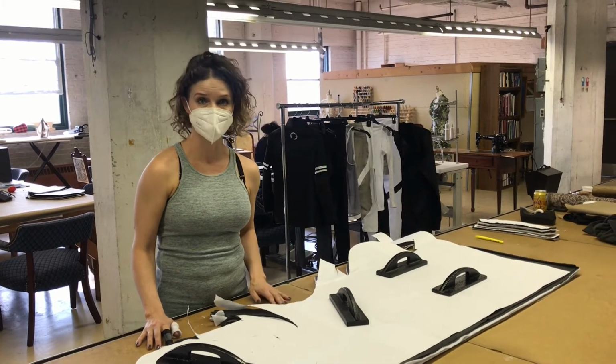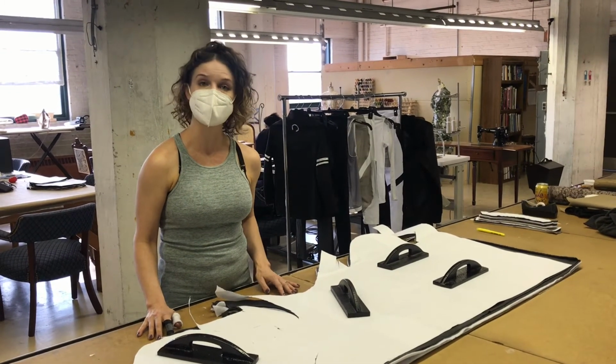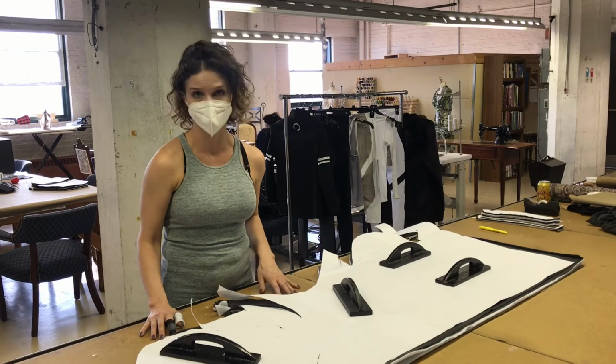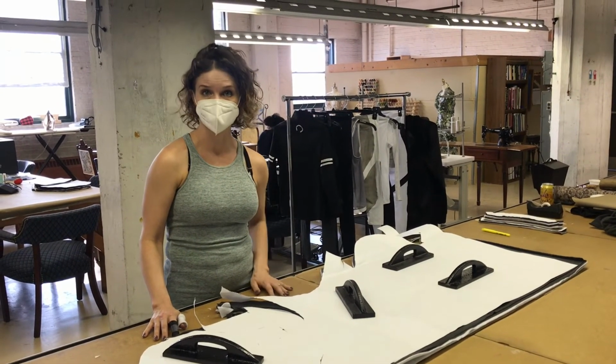Once those marketing samples are done, you take those out to influencers or boutiques, you see how your product does, and if you get orders, then you make a larger order, probably with a larger factory, somewhere that's more set up to do larger production.